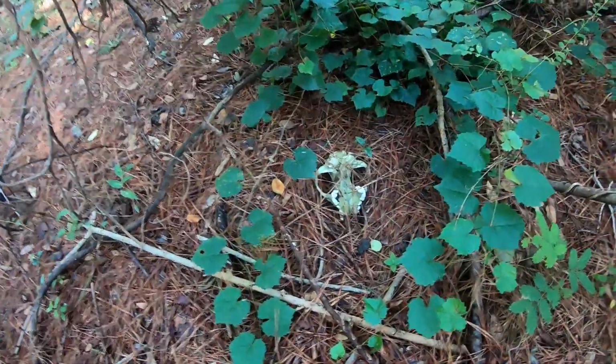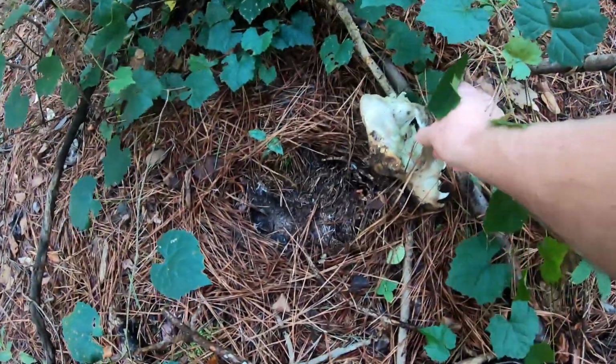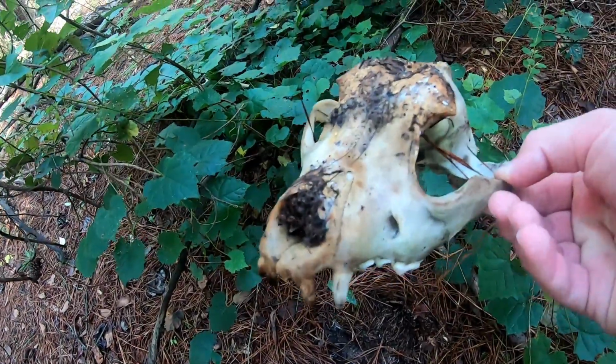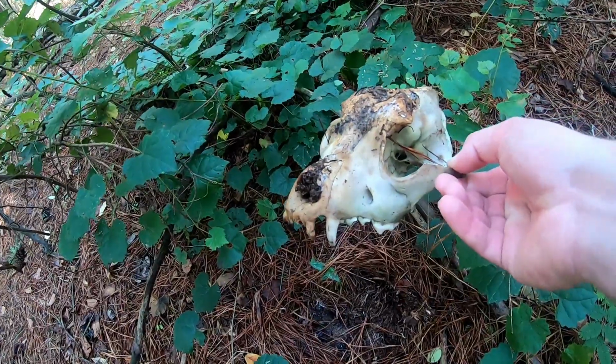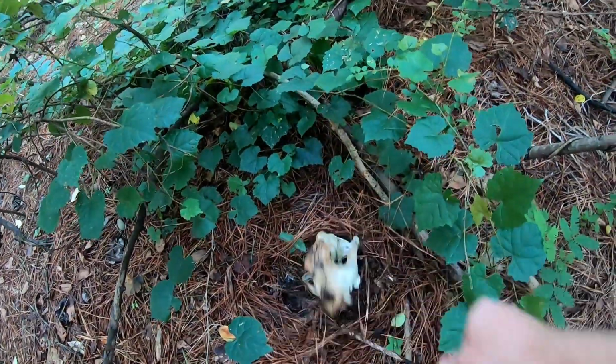Check that out. The skull looks like it's a dog's. Been there for a while. Ew. That was ugly, wasn't it? Looks like that could have been a pit bull. Hard to say with that very pronounced brow. He didn't make it far though.